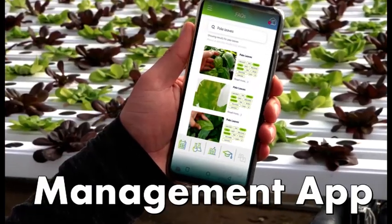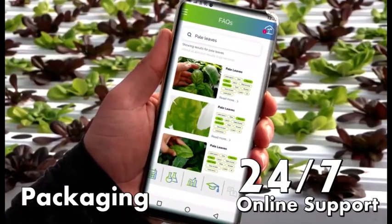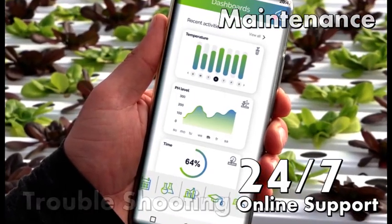A unique dedicated mobile app provides both new and experienced growers with instructions and help 24/7.